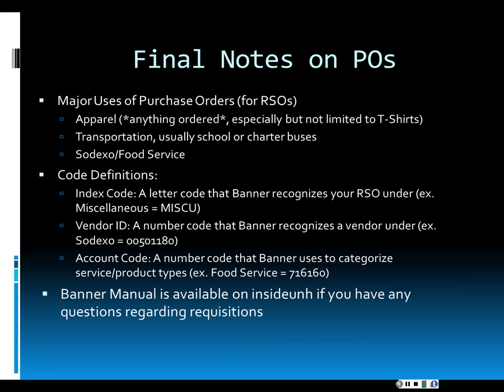Some final notes on purchase orders. The major use of purchase orders is really anything that's ordered, any type of product, any type of service. T-shirts typically are done this way, or actually are done this way. Transportation is done this way, as well as Sodexo and food service.